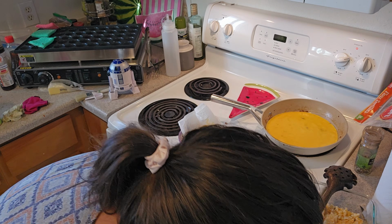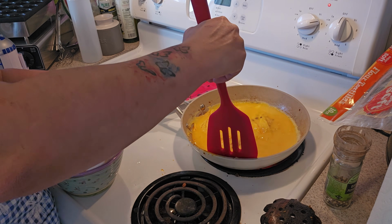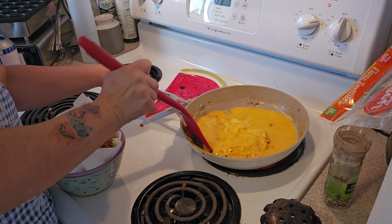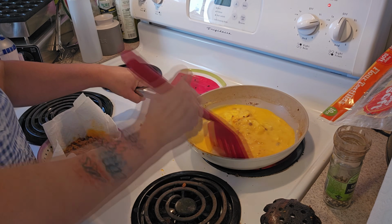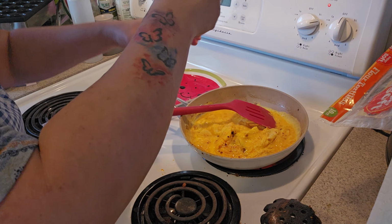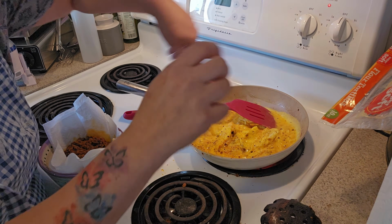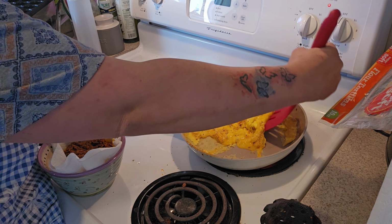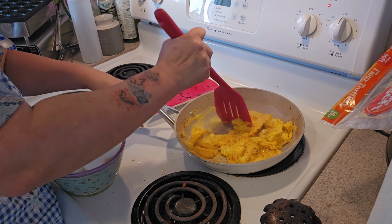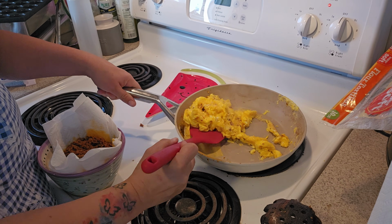All right, let's see. I'm going to use a different spatula for these eggs, though. I'm just going to pull them forward. A little bit of salt, pepper, turn it down to medium. Now you could have kept the chorizo in this pan and just added the eggs and mixed it all up so it would be eggs and chorizo mixed together. That would be a good thing to do as well.